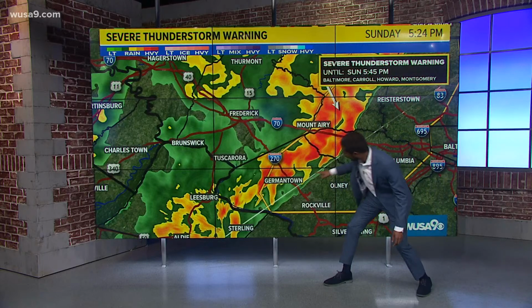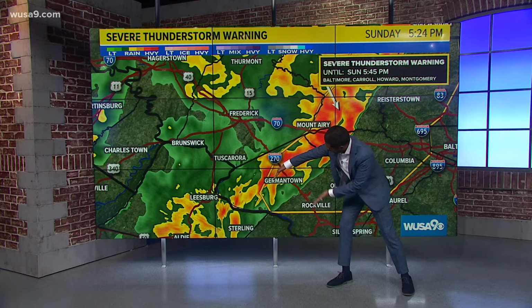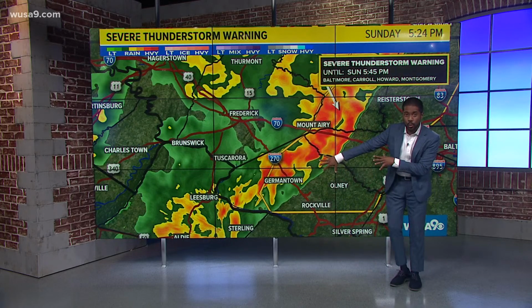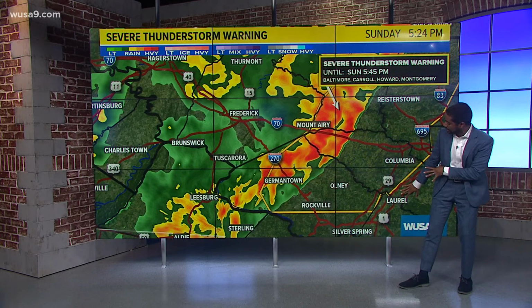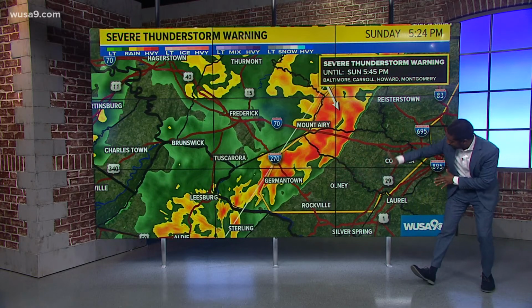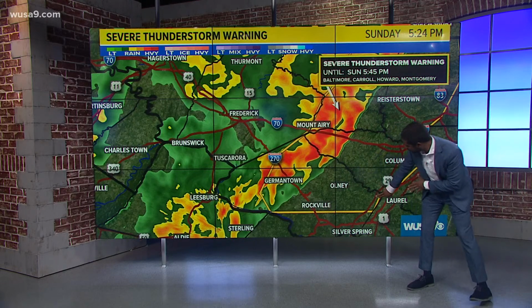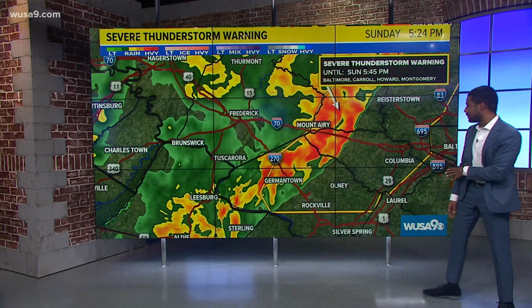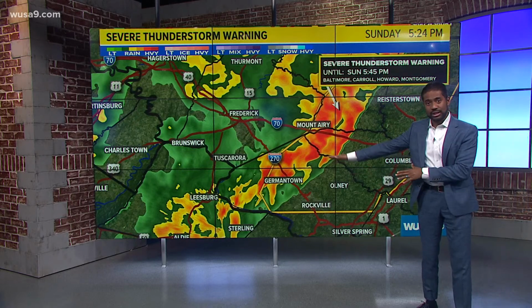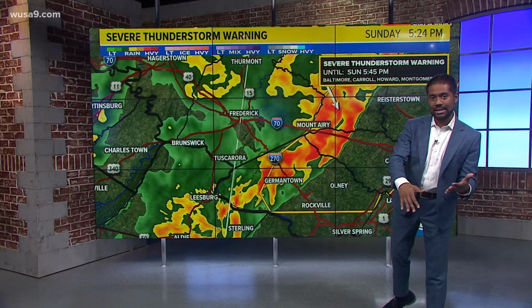You see this line here around Germantown and up towards Damascus in Montgomery County. This is all moving to the east, hence the warning all the way through much of Montgomery County. Rockville, Olney, Gaithersburg, get ready for it. And even almost to Laurel, not quite in Laurel, but almost to there. So that section west of 95 in Montgomery County, there could be some really strong and possibly damaging winds. High-profile vehicles can get knocked over very easily.